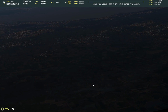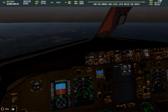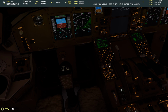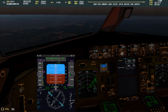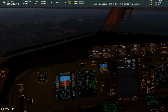Scandinavian 2513, 23 track miles to runway 24, descent altitude 4000 feet, QNH 1019. Descent altitude 4,000 feet, 1019, Scandinavian 2513. Okay, then level change 1019, 23 miles to go, which means we are slightly high. Let's give it 240 again, and maybe we will hit the speed brakes. Maybe. Maybe not.